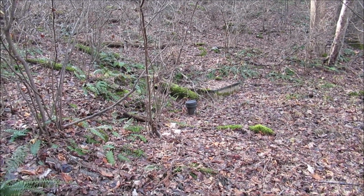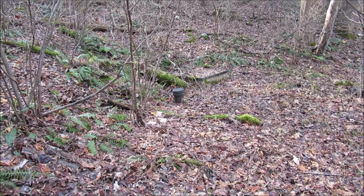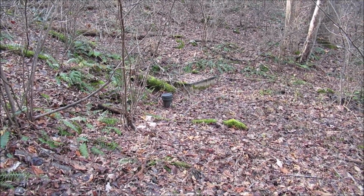2.6 miles into my hike. I'm up to 1,540 feet. I'm back up on the road now.